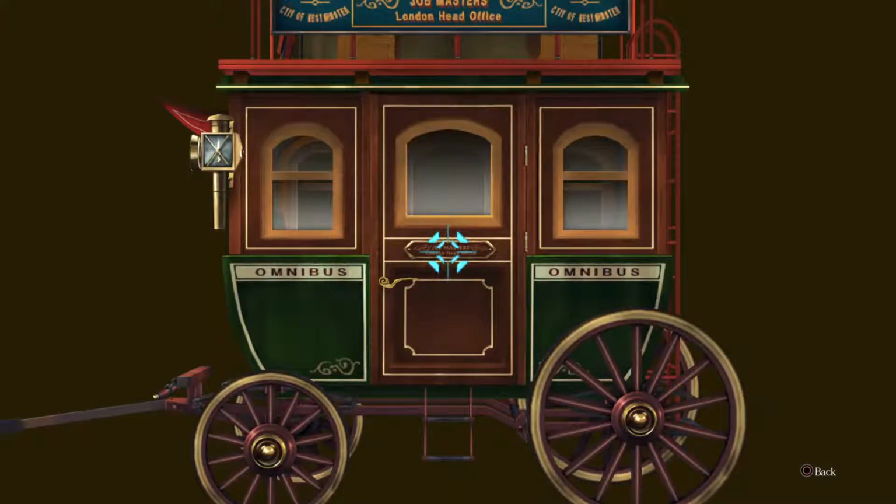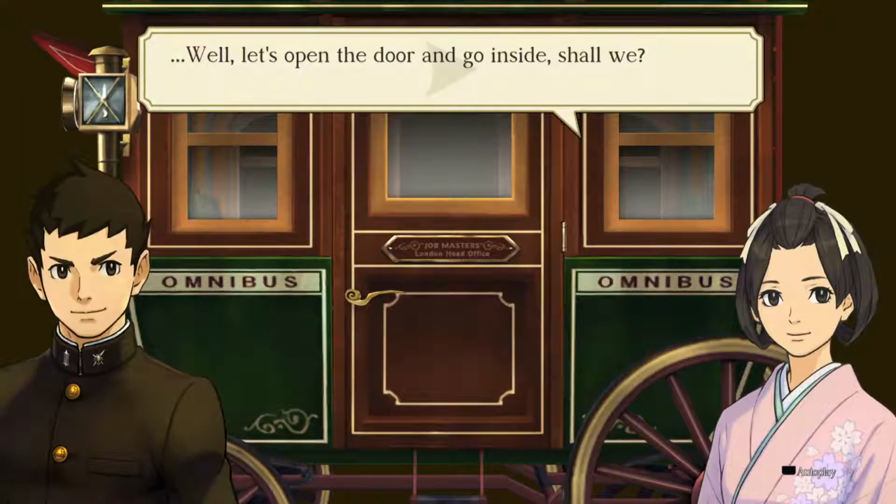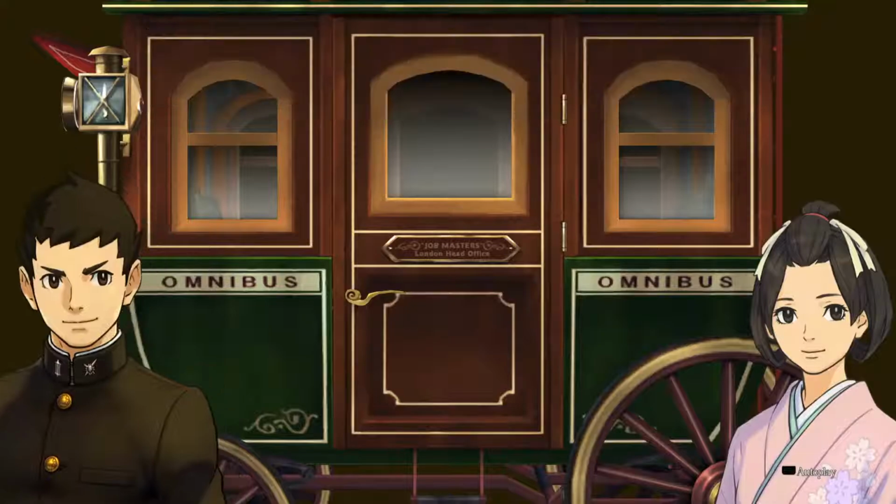Yay, we are back, and as promised, the first thing we're going to do is investigate us. So let us go. Well, let's open the door and go inside, shall we? Ah, the scene of a murder. It's horrible.